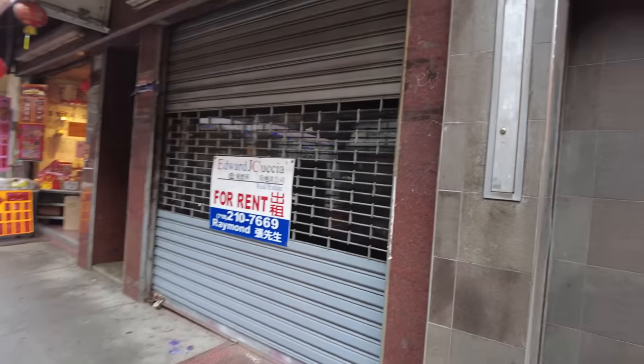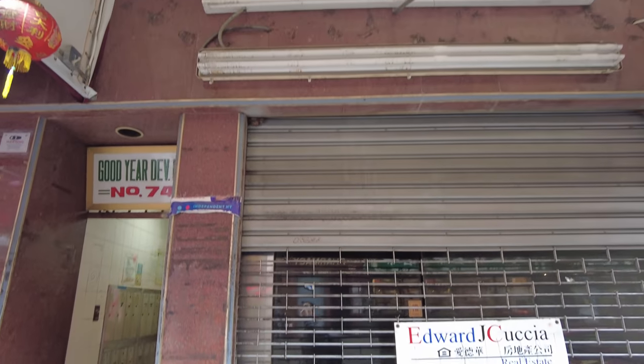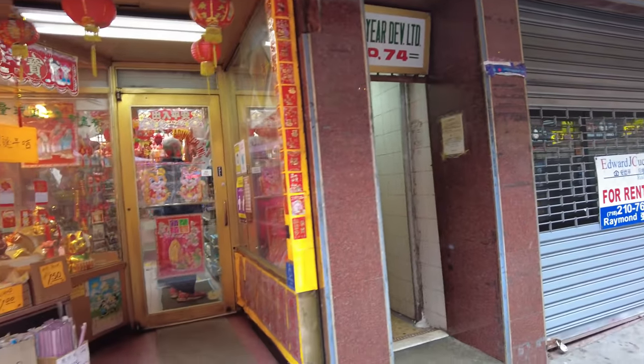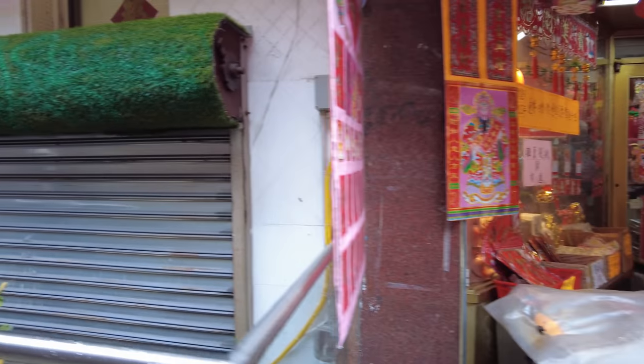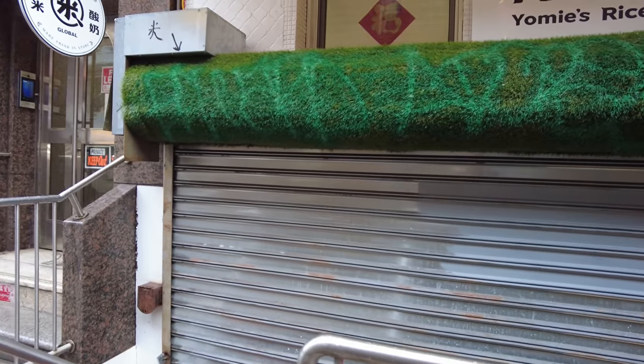Well, this store is for rent now. Used to be Coco Blues. This is a vegetarian restaurant.